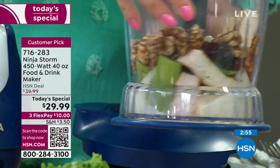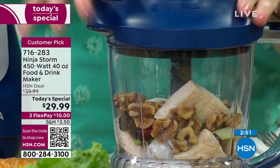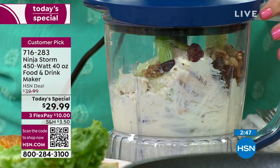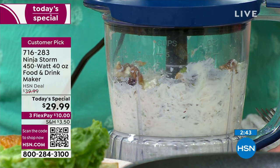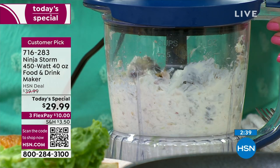There's a whole piece of celery there, you can see it. Watch how this will chop and blend this chicken salad all at once. So we're gonna make a deli-style chicken salad, and I'm just hitting the top. It just takes two fingers. It's so simple, so easy to use. There is a non-slip grip at the bottom of the base, so you'll know it's not popping around the counter.